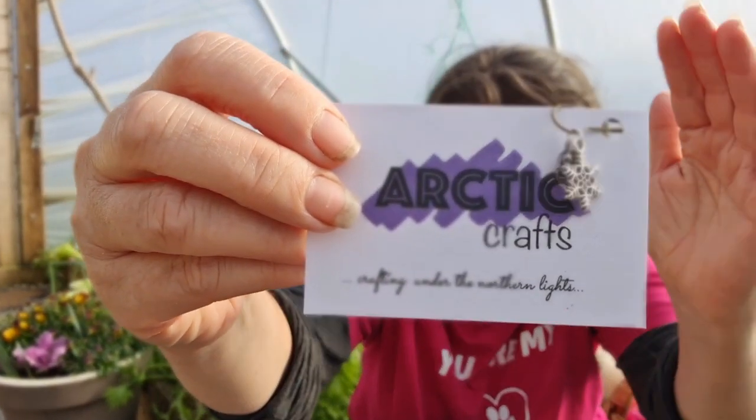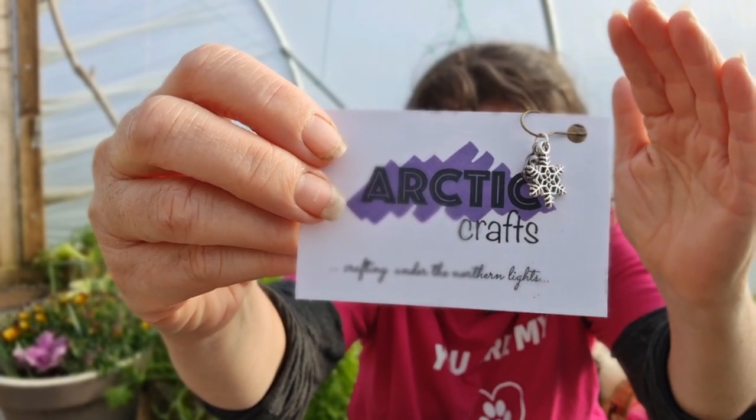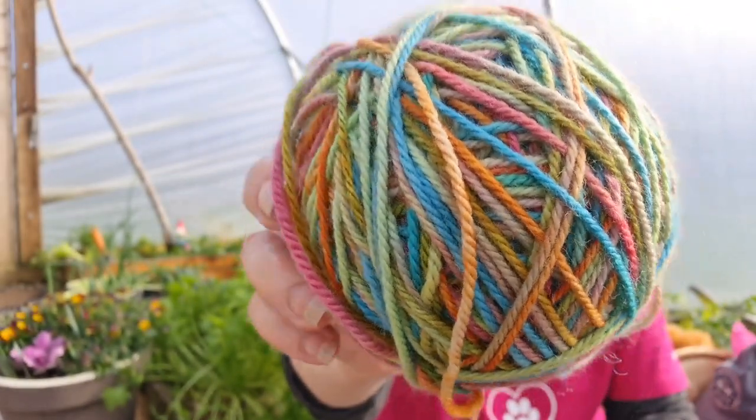So in the week where we have not been chatting, I got some new yarns in from Arctic Crafts. I think I'd mentioned that. I don't think I had the yarns yet to show you. This one is Kaleidoscope. I can't tell what is the reflection and what is actually on the film. So there's her tag, Arctic Crafts, and she sent a little snowflake stitch marker. So cute. This is the Kaleidoscope colorway. Isn't that lovely?